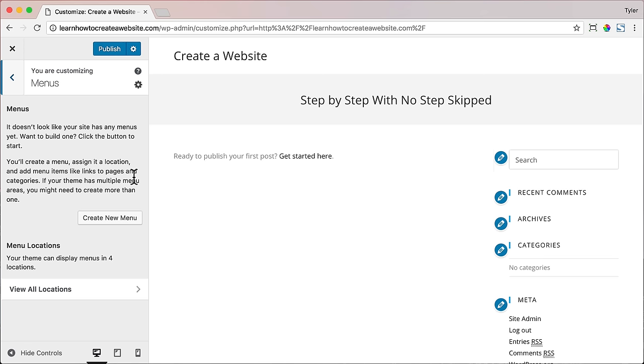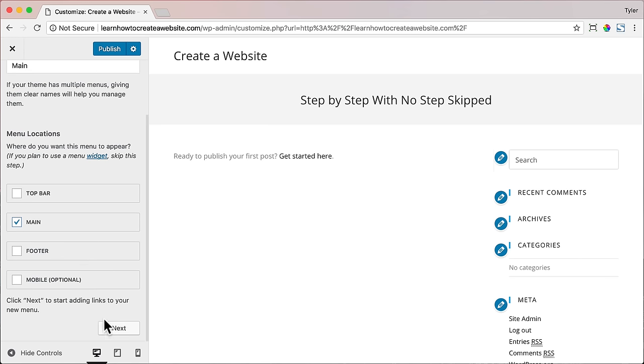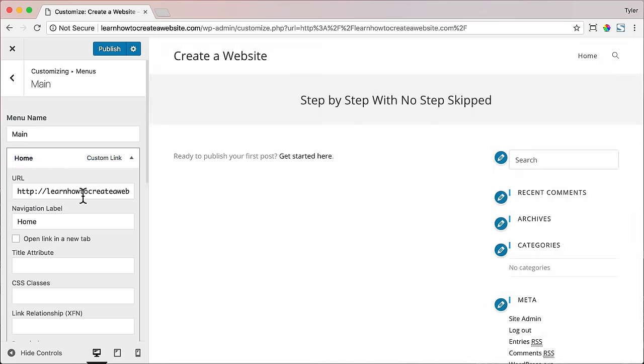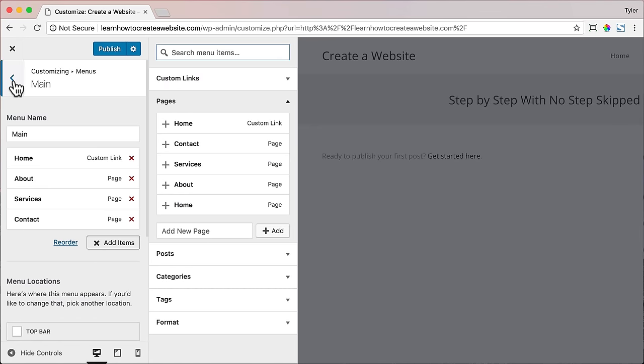So just click on menus and click create new menu. Then we can name our menu and I'm just gonna name it main and check it off as the main menu. Then press next and click add items. So we're just gonna add home and we can click on custom link right here and make sure it's our website name. Then we could click add items again and check off about, services, contact, and we can go back.